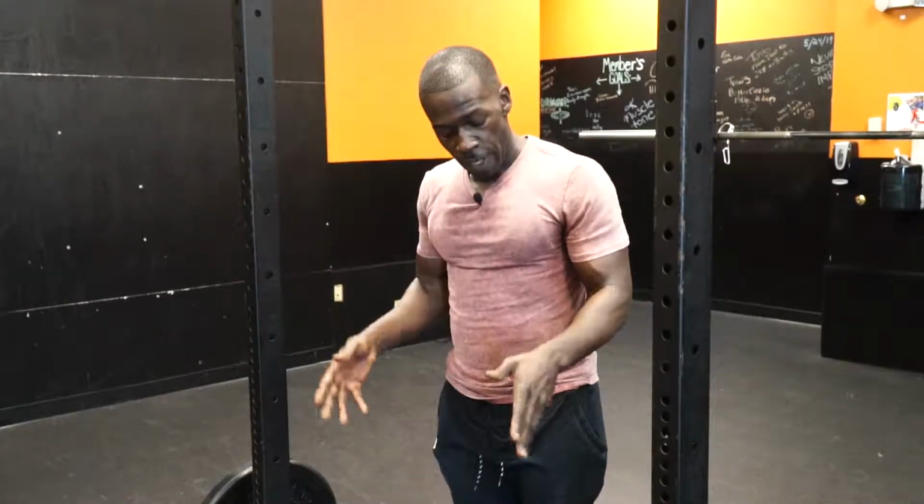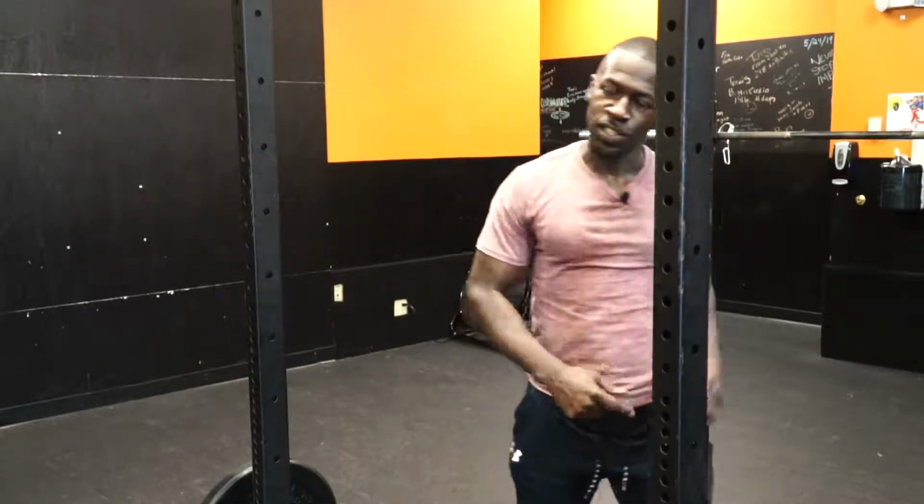So make sure when you're going ahead and do this exercise, you're thinking about and you're slowly progressing to get the muscle growth and stimulation that you want. All right, so that is the first exercise, standing barbell curl. We're gonna get over to the next exercise right now. Let's go.